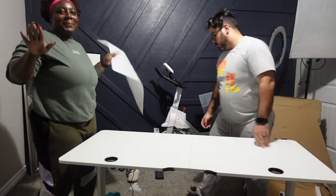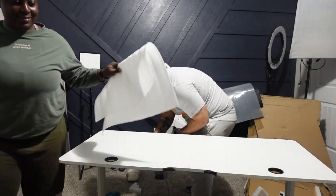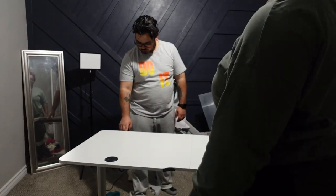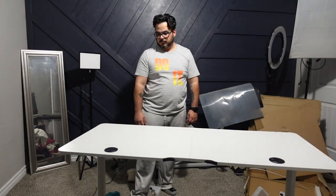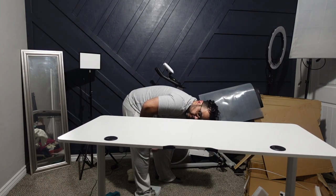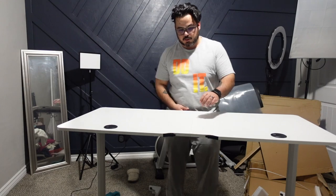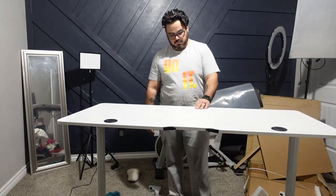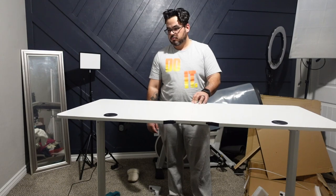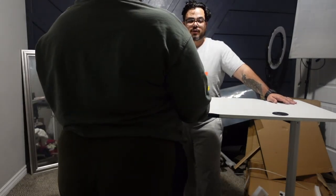Woo! We got a desk. We got a desk. So noisy. It is loud. See how high you go. As high as you need to get it. Still going. How does it stop? Right there. As far as it goes. Okay. This is what I need right here.